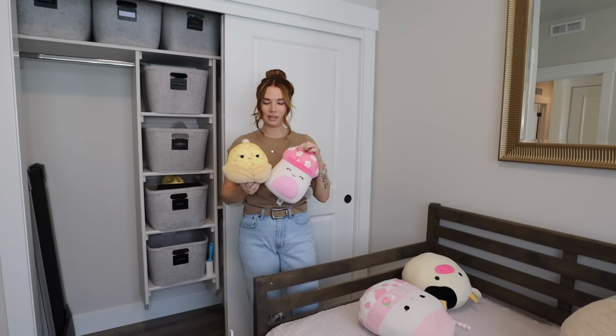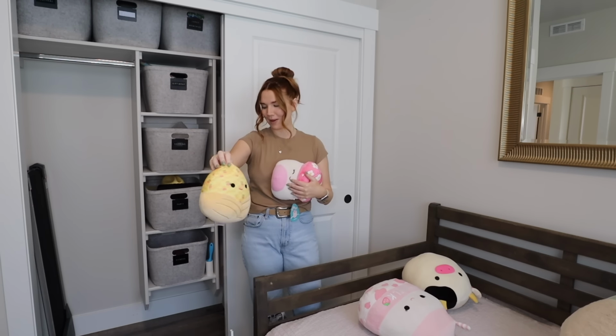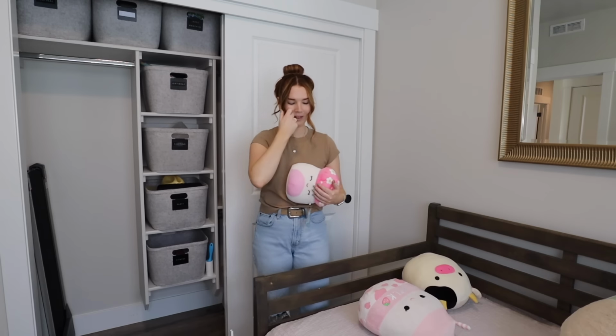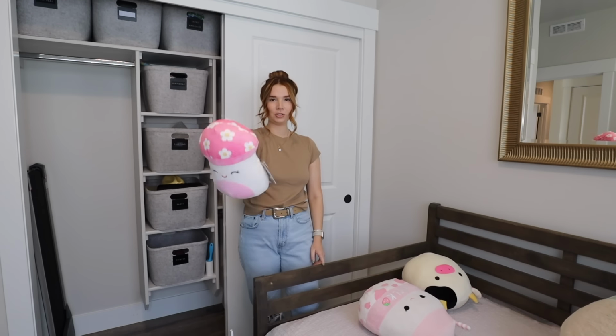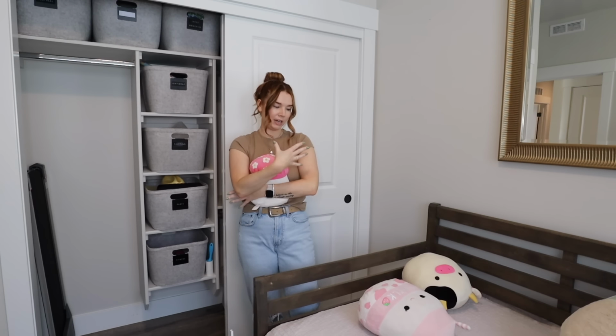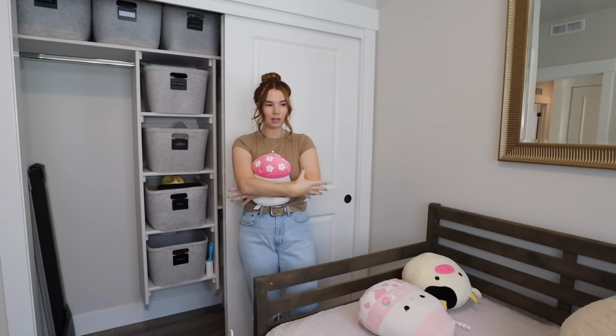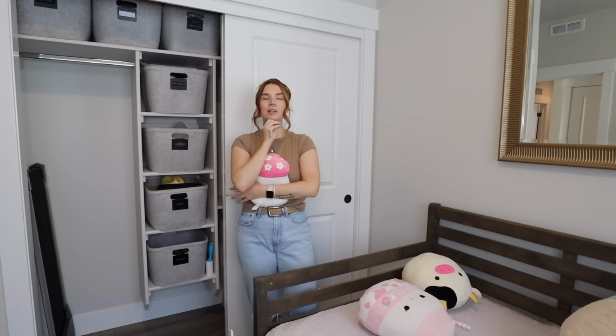And then I have my little ones. I honestly love the corn one. I think I'm keeping this one because I love it. And then I really liked this one when I got it. Little flower mushroom head. It's the type of thing where I'm not even using the rest of my Squishmallows. I don't want them to be out on display. I've reached that point. So if I'm hiding them, it just feels like they should be donated or given to a new home.